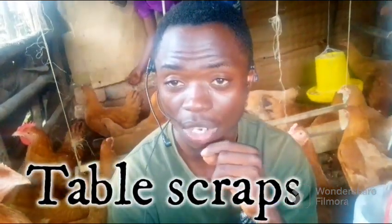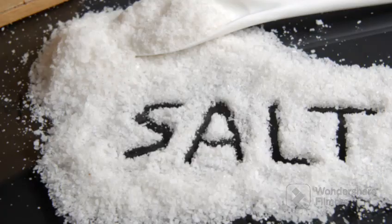Then another best way to cut costs on your chicken feeds is by feeding table scraps or food leftovers. So when you have chickens, the moment you're eating and you get some of the scraps, you have to make sure that you put all those scraps and food leftovers on something that is clean, and then you take them to your chickens. As I always say, never take table leftovers which have a lot of salt to the chickens, because this will impact their health.